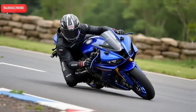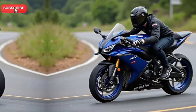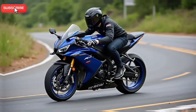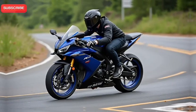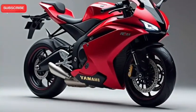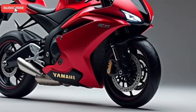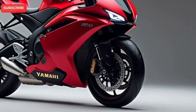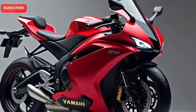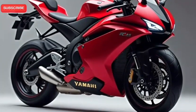Engine and performance. Under the hood, the Yamaha R15 V5 houses a refined 155 cubic centimeters, liquid-cooled, single-cylinder engine that delivers impressive power and torque. Yamaha has fine-tuned the engine for better throttle response, making it more enjoyable to ride on both urban streets and open highways. It comes with variable valve actuation, VVA, which ensures optimal performance across a wide range of RPMs. Expect a smooth power delivery with that signature Yamaha high-revving character.